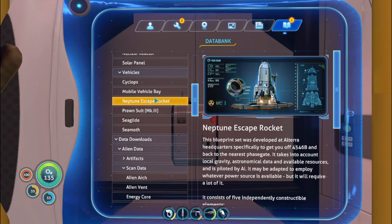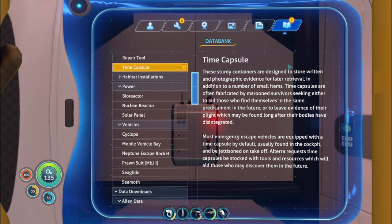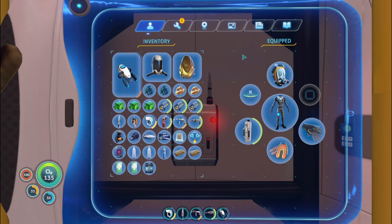Cool! Time capsule. These sturdy containers are designed to store written and photographic evidence for later retrieval, in addition to a number of small items. Time capsules are often fabricated by marine survivors seeking either to aid those who find themselves in the same predicament in the future, or to leave evidence of their plight, which may be found long after their bodies have disintegrated. Most emergency escape vehicles are equipped with a time capsule by default, usually found in the cockpit, and can be jettisoned on takeoff. Altera requests time capsules be stocked with tools and resources, which will aid those who may discover them in the future. I know what a time capsule is, but thank you, I suppose. Well, that was quite a long read.